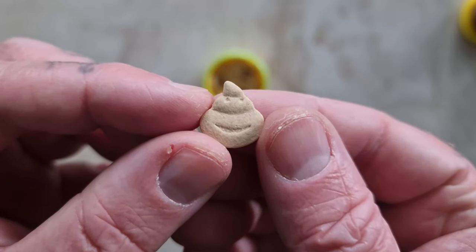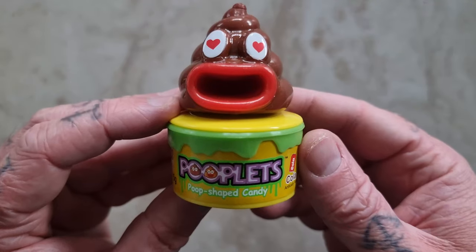Reminds me of the slime thing from Ghostbusters. Not that great. Very chalky and no real cola flavoring at all. I love the novelty of this, but that's about it. The candy was horrible. But yeah, just wanted to try these candies with you guys.